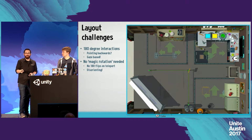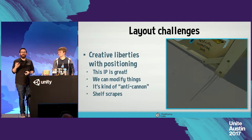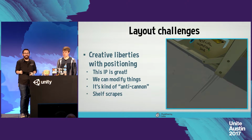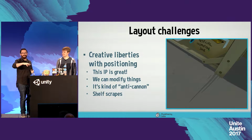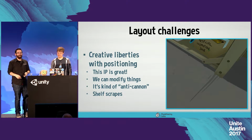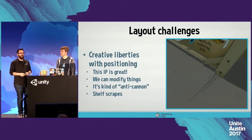Now, the shelf itself is actually pretty funny. We moved the shelf, we changed the show, but this IP is so great because it's almost anti-canon, with all the parallel universes and crazy stuff. When you launch the game, one of the first lines out of Rick's mouth is, "I had to rearrange the entire garage to make this work." We put scrape marks where the shelf used to be, so it looks like it wasn't cleaned in that area, and then we moved it to the other location. So if anyone is a super mega fan, they look at the scrapes and go, okay, I get it. It's a great IP to work with because you can do those types of things and get away with that.